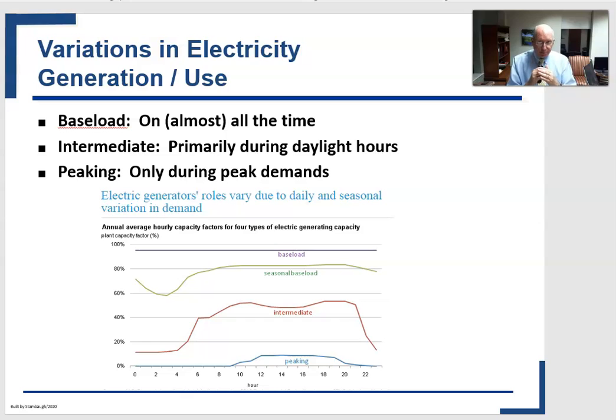And because of that, they think of different electrical sources different ways. Base load is like the steady eddy. These would be the sources that can generate a lot of power, but they're not very agile in terms of turning them up and down. A good way to think of this is like a nuclear power plant. That thing is just capable of generating electricity all the time at the same rate. Then you have the intermediate, which are the plants they bring up during the daylight hours, and then the peaking would only be the plants they would have up, say, during the heat of the day. This is how they manage the electrical system.